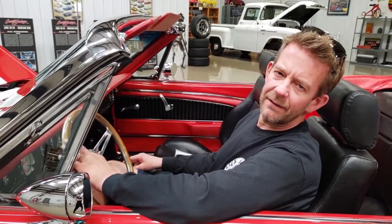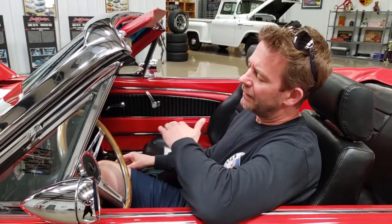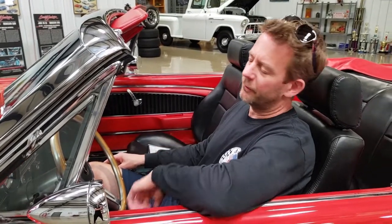Starts right up. You gotta love these Ford small blocks. The cam sounds awesome. It sounds awesome through the exhaust.